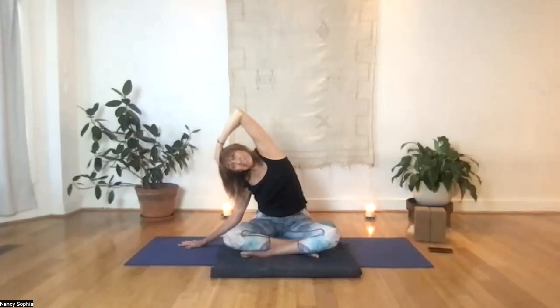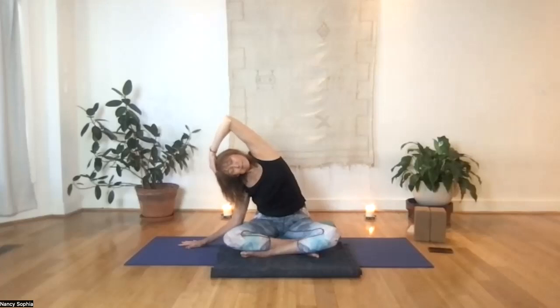Maintain connection with your sitting bones. So you're pressing down into the hip you're moving away from. So your whole spine is getting a little bit of lateral opening. And on the lower side, lateral compression, just as important as the opening.